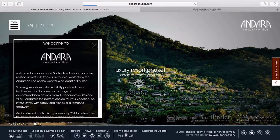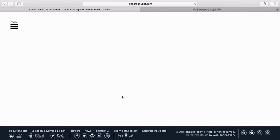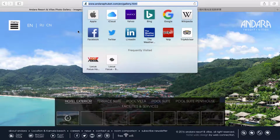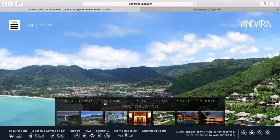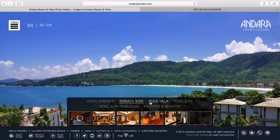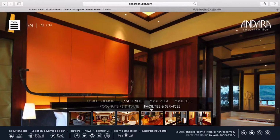Let's have a look at the photo gallery of the Andara. So this goes to, yes, it goes to a separate page here. Looking at the photography, I believe it's loading. So look at the photography. The photography in general is pretty good. They've obviously chosen a nice sunny day.